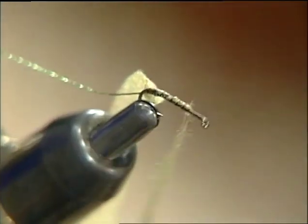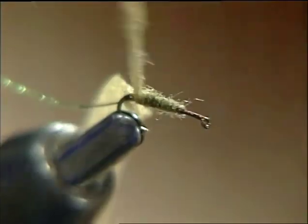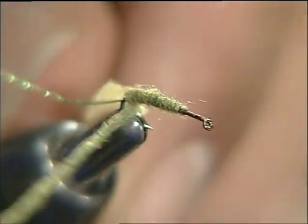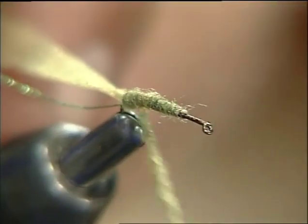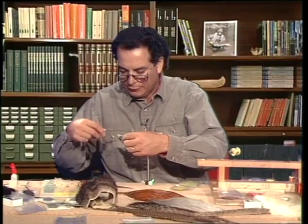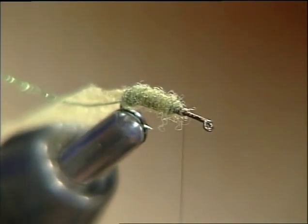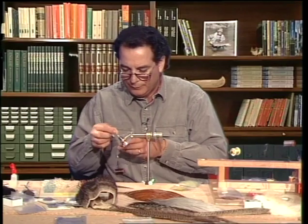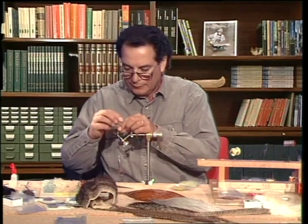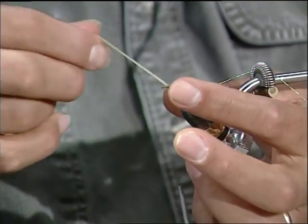Okay, now we should wrap this back to the bend of the hook. And we'll come back to the front just about here. Then we are going to wrap this foam several times to achieve the shape that we want.